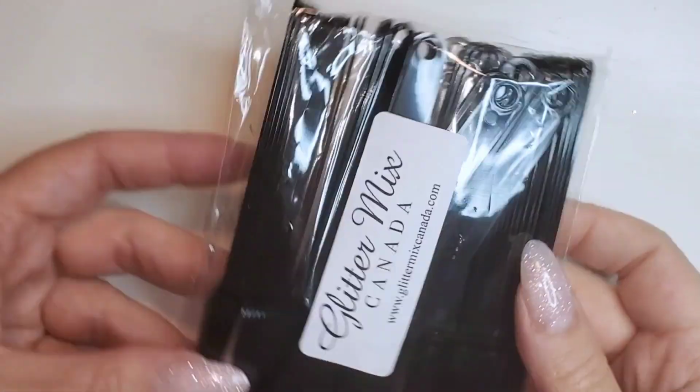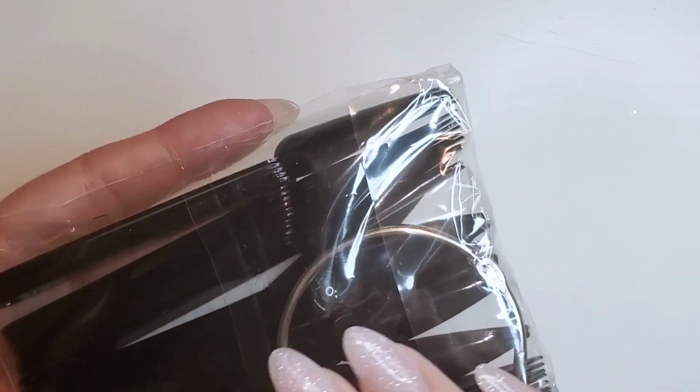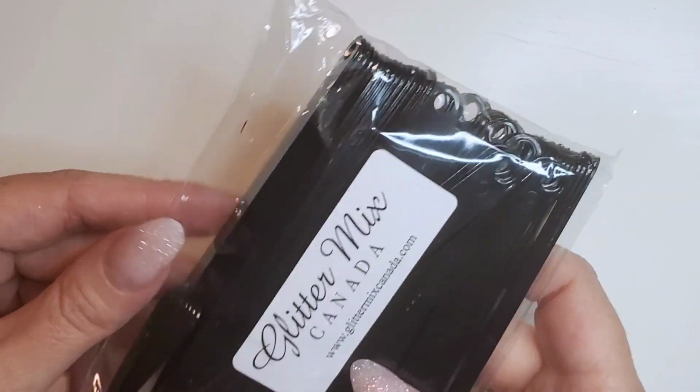If you're doing swatching at all, you're going to need clear, white, and black. So it's nice to know that they have the stiletto ones in black. So there we go. I'm assuming it is a 50 pack. Usually they come in about 50s.